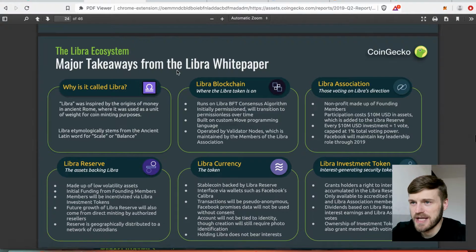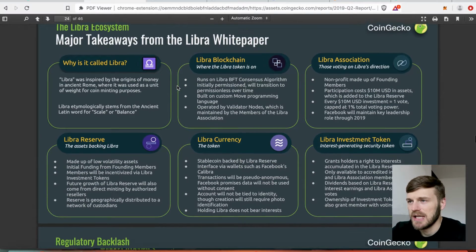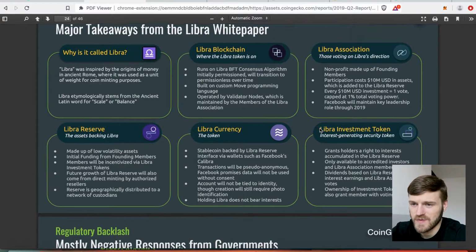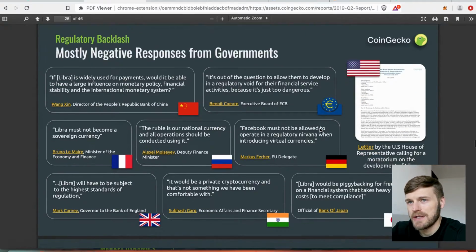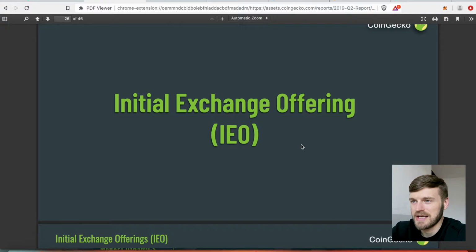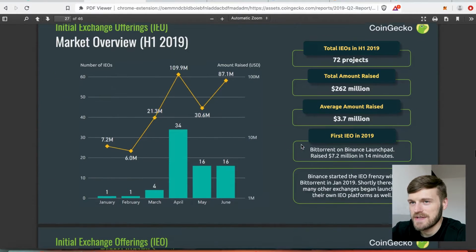So here we have major takeaways from the Libra white paper. If you haven't looked at the Libra white paper, you don't have to. I had a look, but again, here they're summarizing it also. You don't even have to. So once again, well done, Coingecko. And we do have actually mostly negative responses from governments. Surprise! Of course they're mostly negative, but here we have an interesting comment from Germany. Facebook must not be allowed to operate in a regulatory nirvana when introducing virtual currencies. Damn straight.